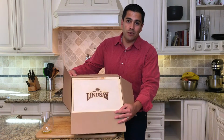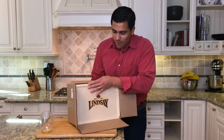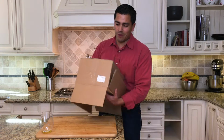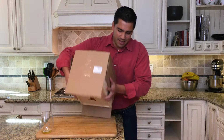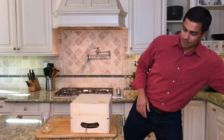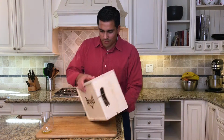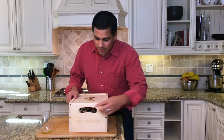Inside is a wooden crate. I always like wooden crates. Great way of packaging gourmet food. I'm going to have to turn this upside down because I can't get my fingers in the side here. Let's go all the way out with it. All right, so I'm going to set this aside. Right on. Okay. I haven't even really gone beyond this.